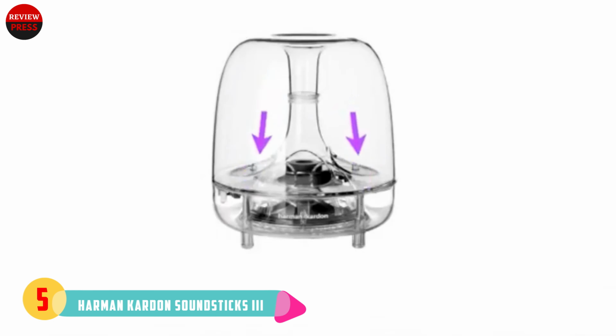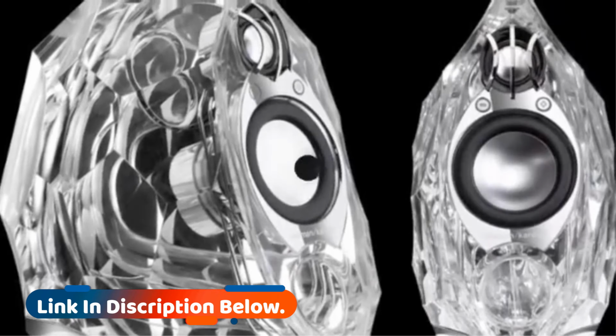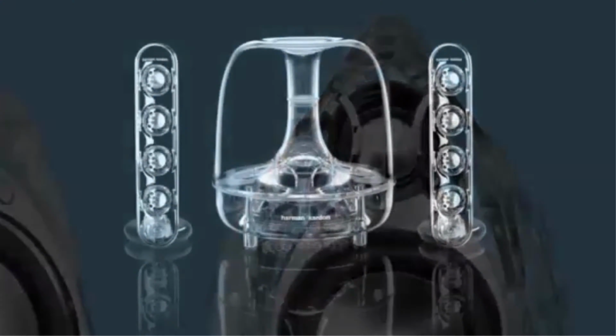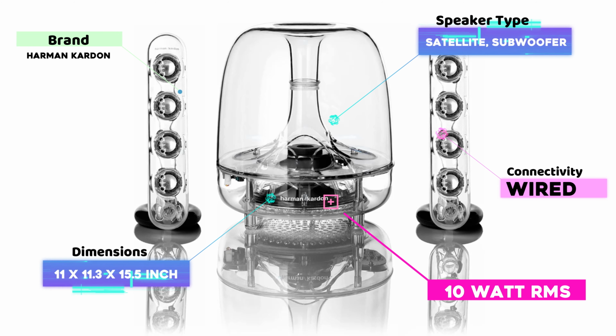Of course, a beautiful design is meaningless without performance, and Harman Kardon does not disappoint. The stereo operates two channels, each of 4-1 transducers, as well as a 6 low-frequency transducer functioning as a subwoofer. The stereo system runs on 40 watts, providing plenty of decibels without blowing the roof off.